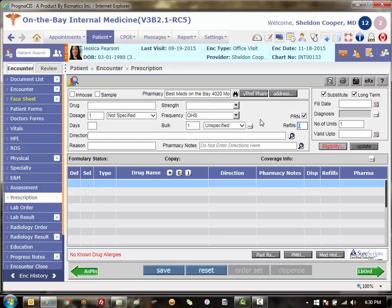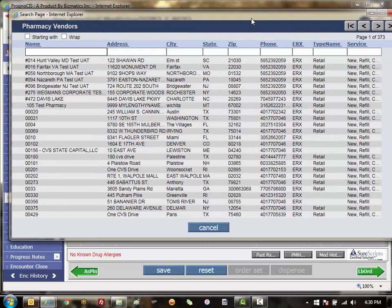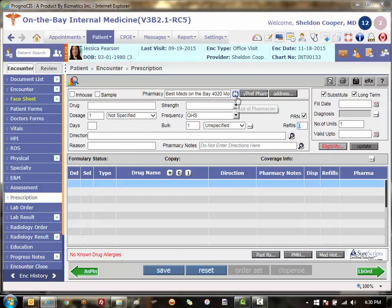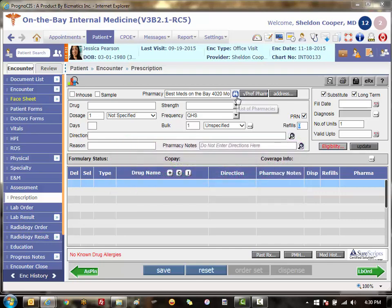Now, other than the preferred pharmacy, whether patient or clinic level, we also have the binocular. Now, the binocular is what will open up the pharmacy search for those SureScript pharmacies that you have imported, whether you chose a geographical subset or if you brought in the entire national directory. One last note I'd like to make is, as regards creating prescriptions, the pharmacy will default for an existing patient based on settings configuration preferences. This is covered in the Creating a New Prescription video in more detail.